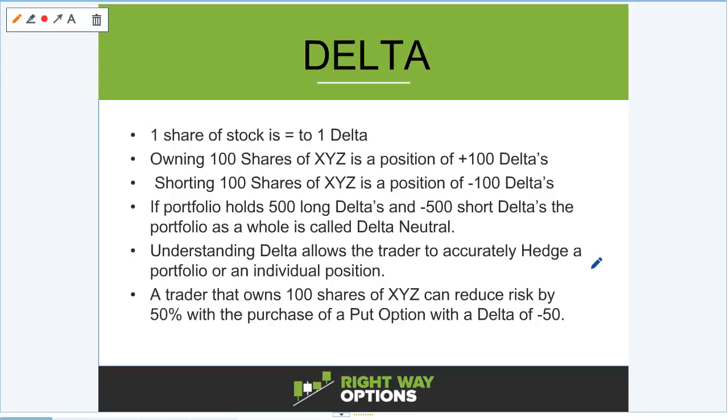And there's an entire method out there called delta neutral trading. You can look it up online. I can tell you honestly, I've never been able to make it work for me. The concept is if you're neutral, the market moves up, you take profits on the trades that are long.